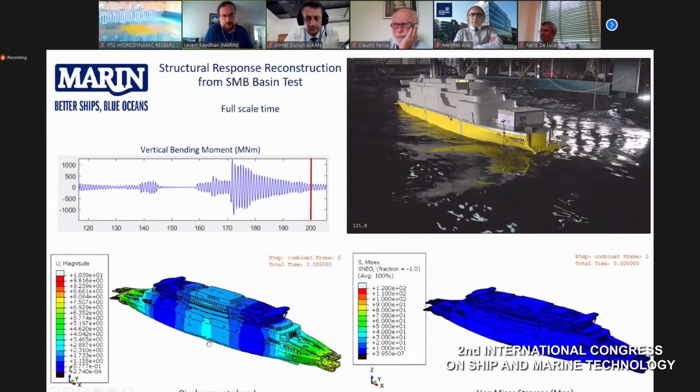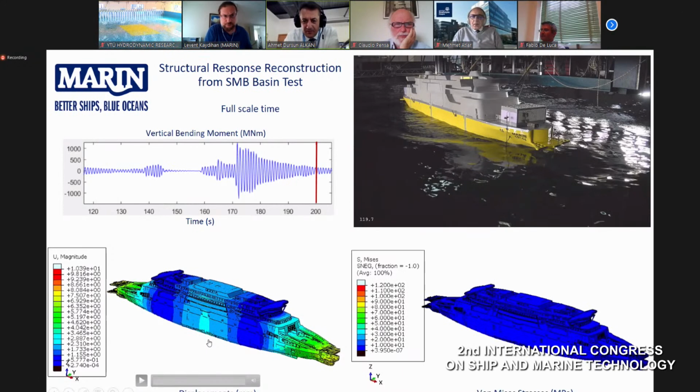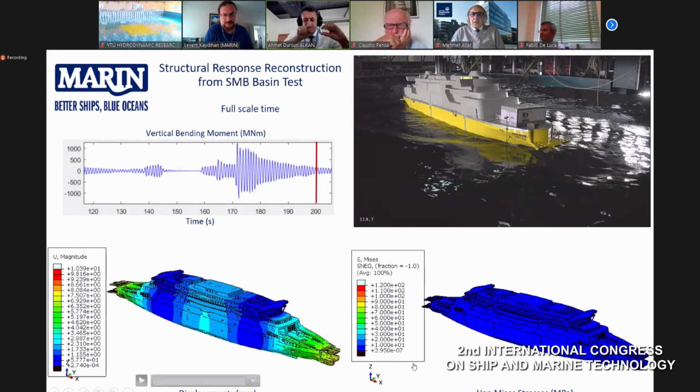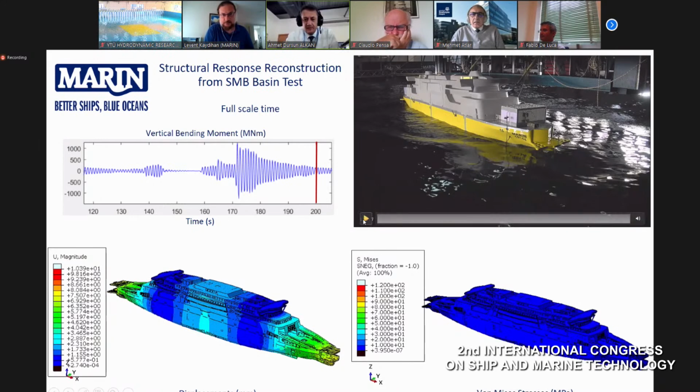Could you see the video? I think you couldn't see. On the right side, on the band, please. If you press, maybe it will play. No, on the right side, please press. Just 2 centimeters, right?